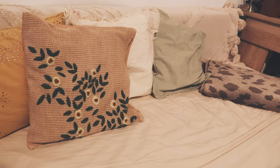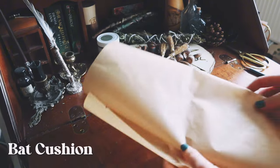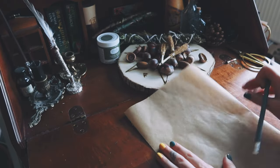And I love these gentle browns and herbal greens combined with sunflower yellow, and I really love when different styles clash together but still look organized. But because it is Halloween soon, I also wanted to make something more spooky as well. So I decided to craft a bat cushion that would make a bold accent to the cozy cottagecore aesthetic.